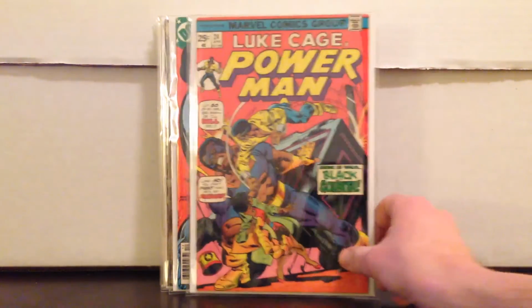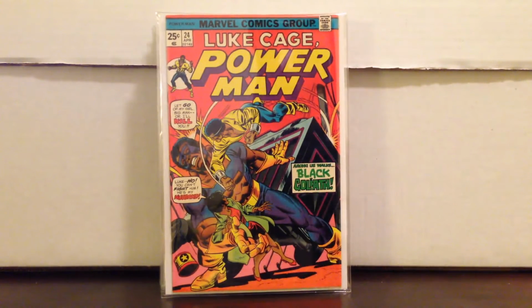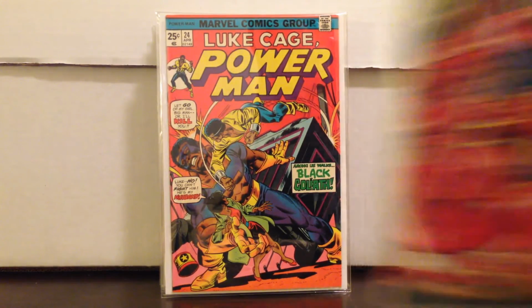$4 for first Black Goliath. Who knows, it's probably like a fine copy for $4. Who knows what his involvement in any type of Civil War movie tie-in could be, but if you read the Civil War, he's one of the important characters in the very beginning of the story, and not that he does, well, he's there and something important happens to him. I won't spoil it. Really happy to find this one.